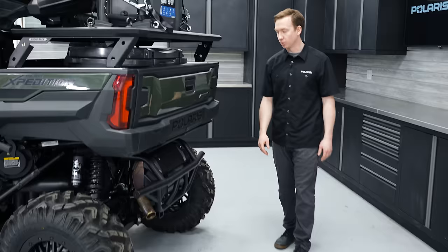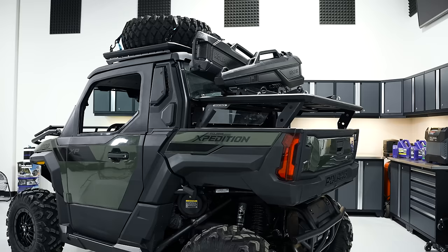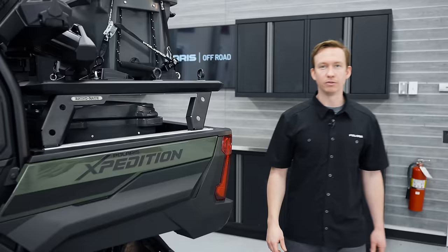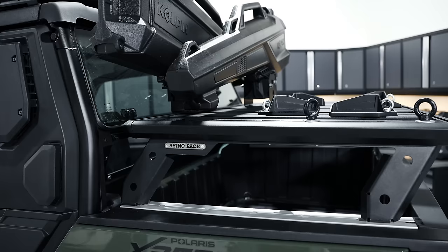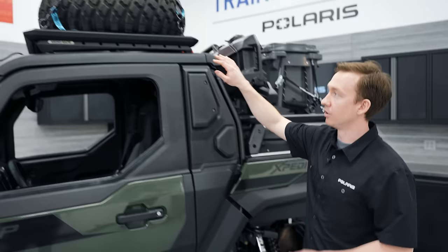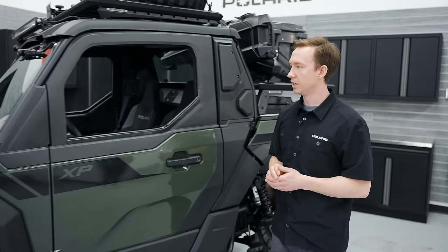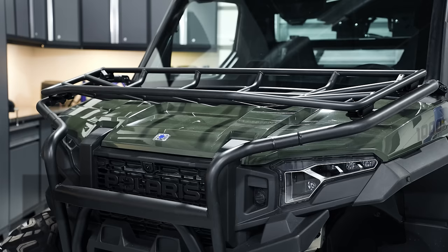Coming to the rear of the vehicle, we have a rear bumper on this unit for added protection while out on the trail. As we look at storage for this Polaris XPEDITION vehicle, we've really taken our partnership to the next level with Rhino-Rack. With our integration on the rear bed racks and our roof racks, it really creates a modular platform to be able to add any sort of storage solution you need for out on the trail or any adventure you're looking for. In addition to our Rhino-Rack solutions, we do have some of our own solutions that we went and developed to really make sure you're maximizing the storage within this vehicle.